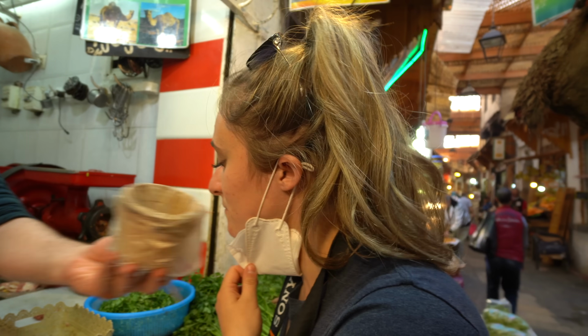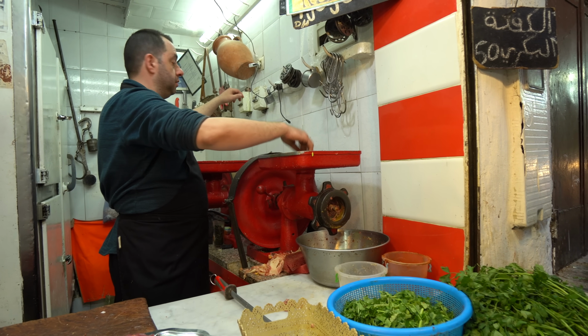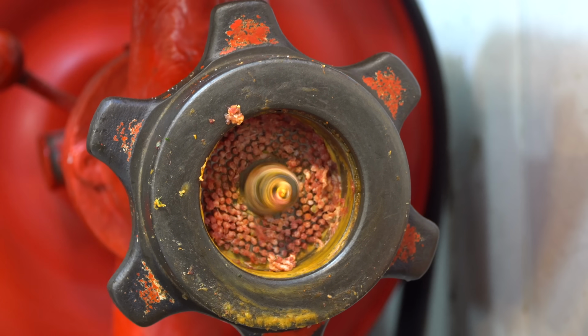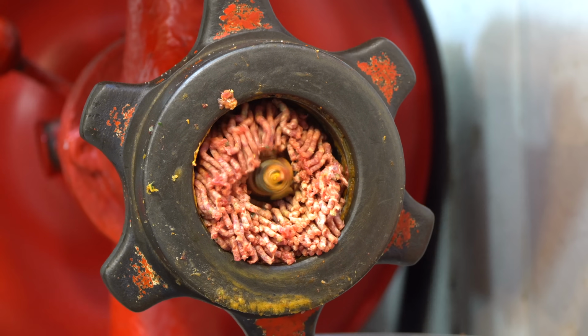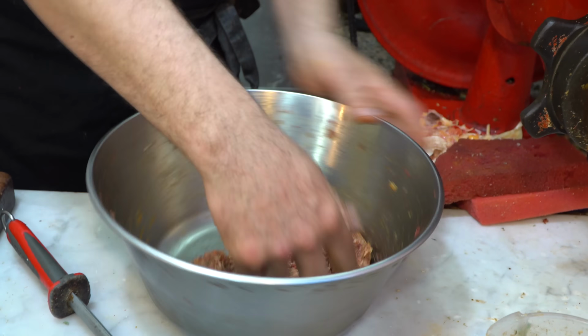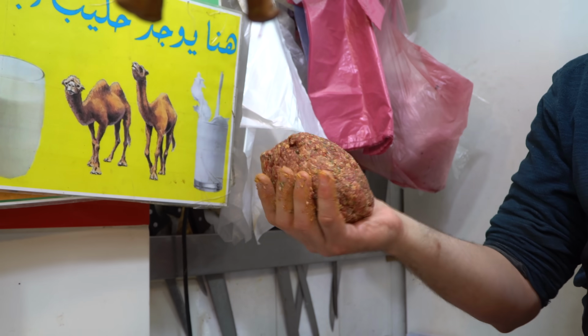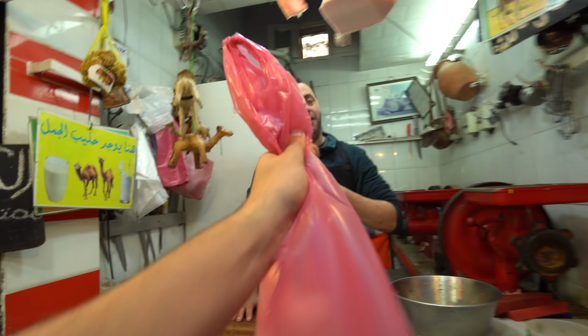So we got some of the camel meat ground with a bunch of different spices, some herbs, and it's a really, really red, muscular looking meat. As you can imagine, these things are huge. Looks good. Shukran, thank you.